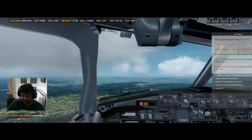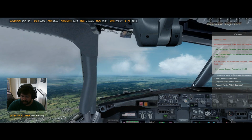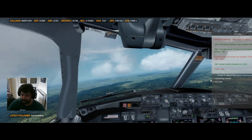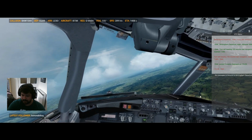210 already. That's a bit much, isn't it? 1544. Contact military approach on 11 center point 5. Roger that. 1 center point 5. 1544.